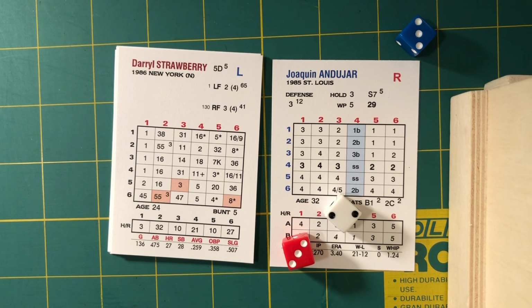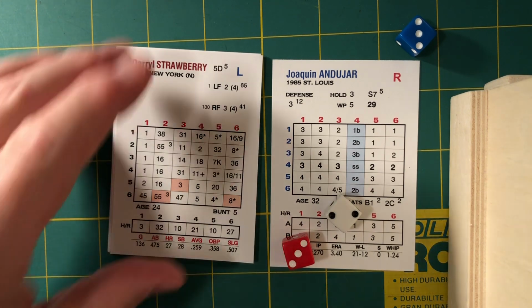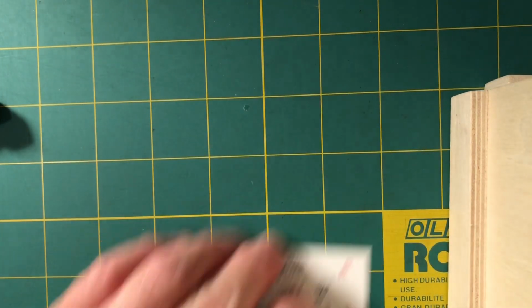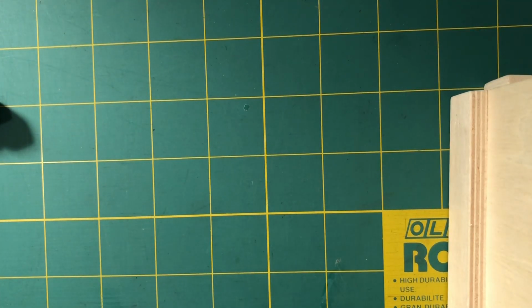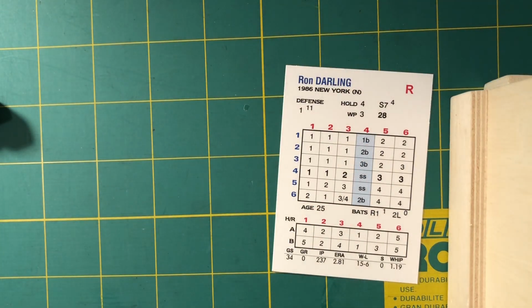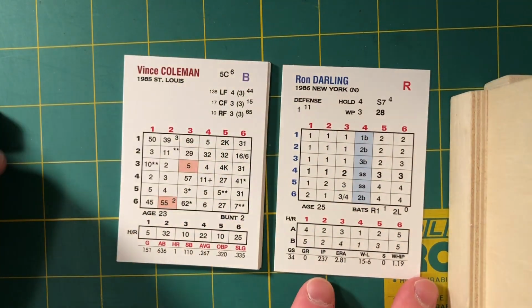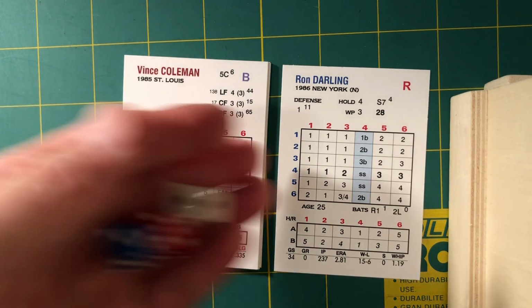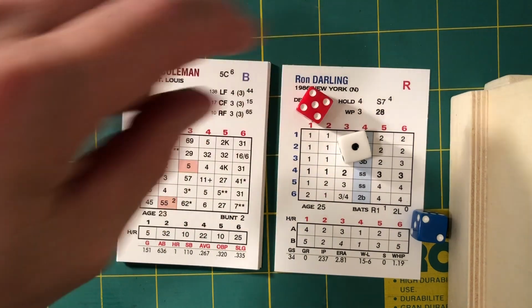One run out of all that on two hits. They leave two. Could have done more damage, but did not. After 2.5, it's Mets 1, Cardinals nothing. Darling, now facing the top of the Cardinals order. Coleman, 1-for-1 today. Then McGee, and then Herr.